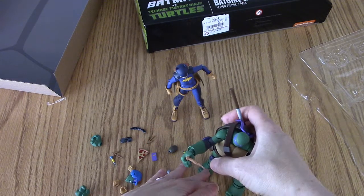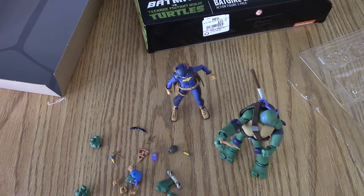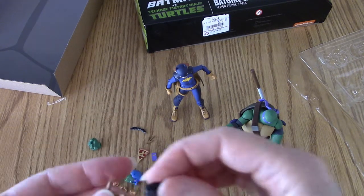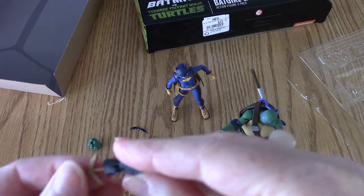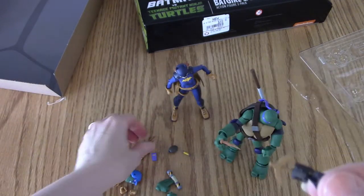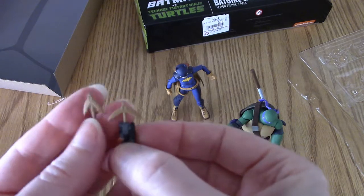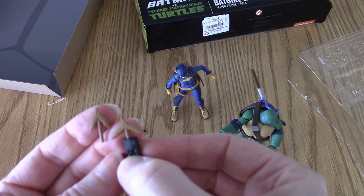Yeah. Now, as far as Batgirl, this thing, I am really wondering if these tiny little arrowheads can fit into, yes, okay. So you've got like a grappling gun type of thing. There's two of these that they will go into, and they're slightly different. One's more flared out than the other. Okay.